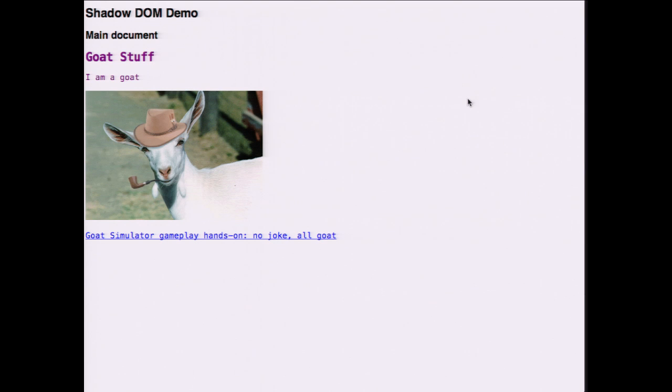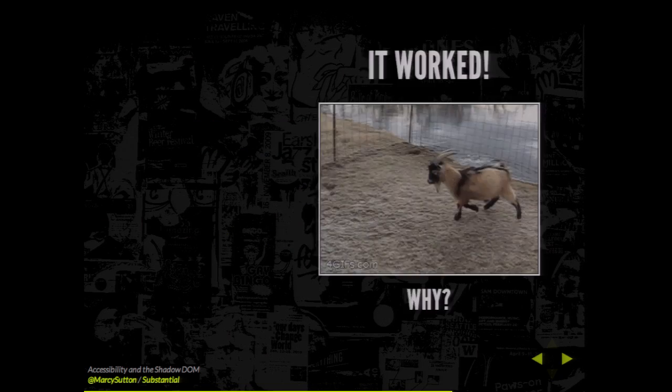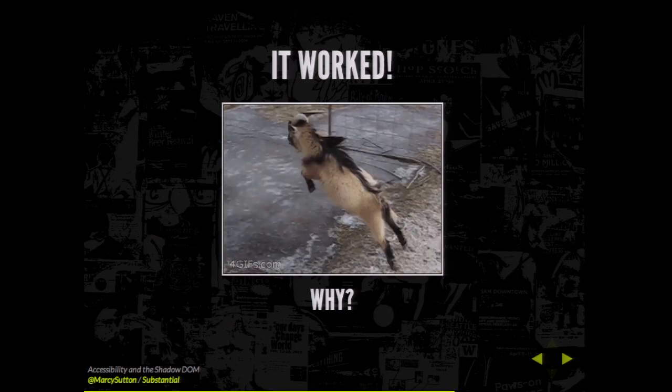So that's awesome. We went into the boundary. Cool. So that's kind of like, all right, it's accessible. And it worked. But why did that work?